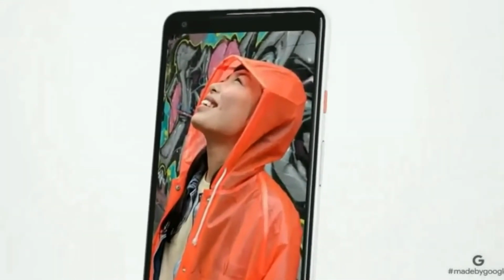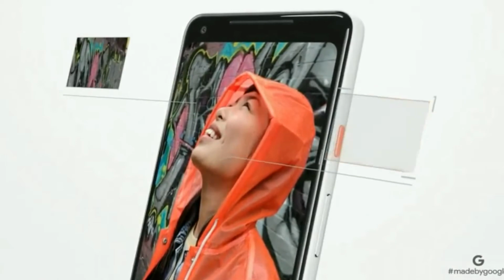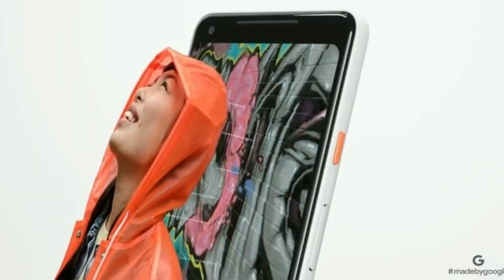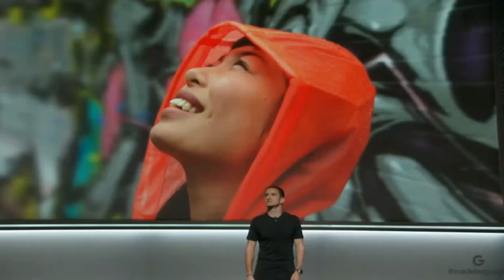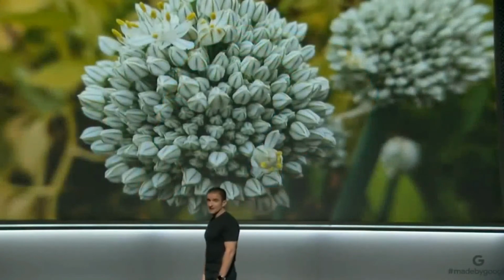So what happens is every image that is getting captured has two pixels, and both the pixels of that image contain a left and a right view of the image. And they combine the difference between the two perspectives with machine learning, and with the help of that they are producing very good bokeh effect images. That's how they are enabling portrait mode. So with only one lens and some software trickery, they are producing a very good bokeh effect.